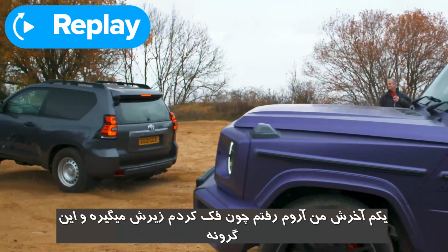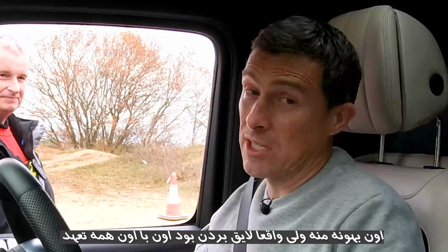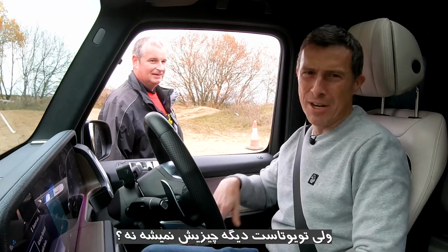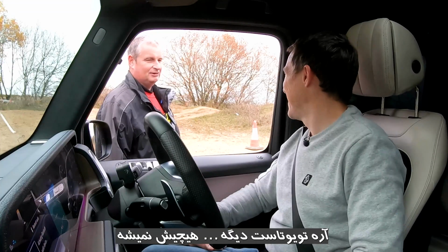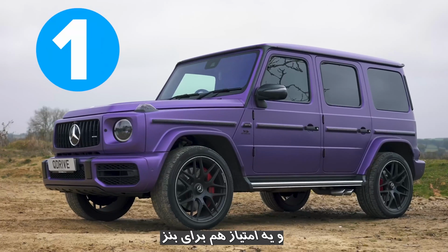Really, I actually backed off a little bit at the top because I think I was going a bit quickly that I might bottom out, and this is expensive. That's my excuse, but God, he deserved to win by being so committed. That was awesome. But it's a Toyota, it can take it, right? Yeah, it's a Toyota, indestructible. So 2 worthy points to the Toyota and 1 to the G.